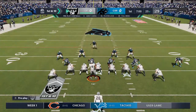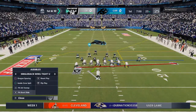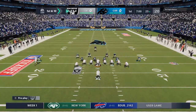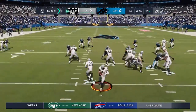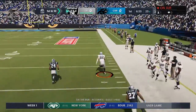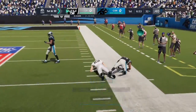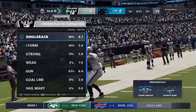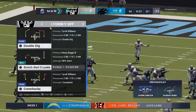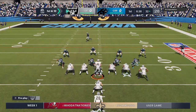Coming out with a jumbo package to start the drive. Carr with a play fake to Jacobs, and he hits Jason Witten, the tight end, and all the way inside the 35 before he goes out of bounds. A big play there on the first play of the game. 43 yards. So the big play changes the complexion of things.